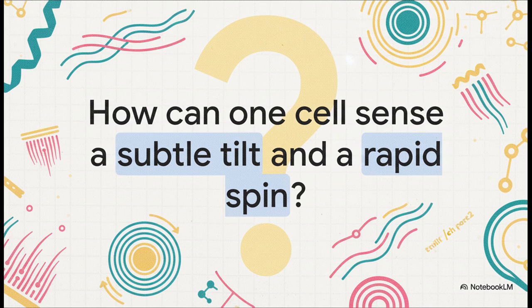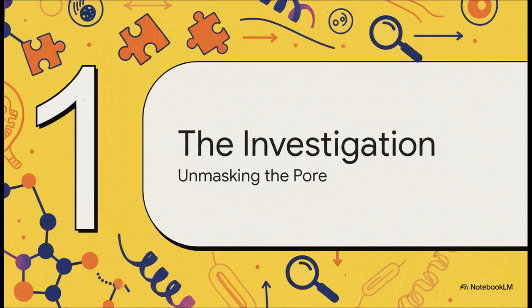Just picture a vestibular hair cell. It's got to be sensitive enough to notice a whisper of movement, but also tough enough to not get overwhelmed by a big, jarring motion. How on earth does it pull off that kind of dynamic range? The answer, it turns out, is literally built into the pore itself. So let's get into the investigation.